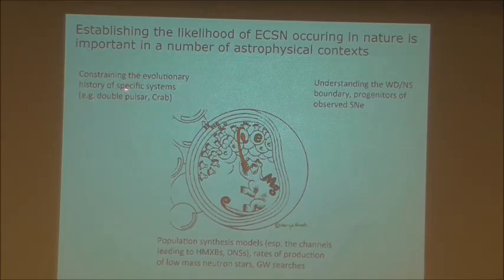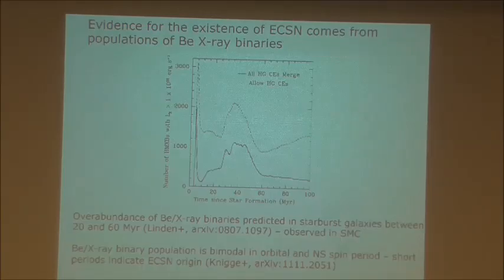It helps constrain the evolutionary history of specific systems. As I'll discuss in a minute, the double pulsar and the Crab pulsar both show evidence of being produced this way. It will help us understand better the boundary between producing white dwarfs and neutron stars. And as I mentioned earlier, it will help constrain population synthesis models that are important in a number of contexts, especially predicting rates of double neutron star mergers.